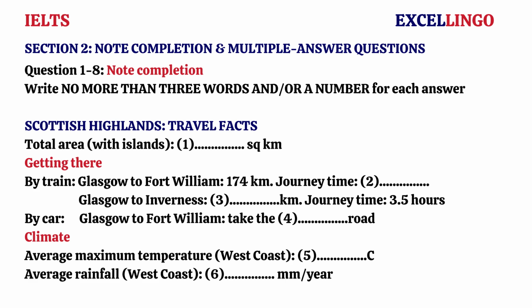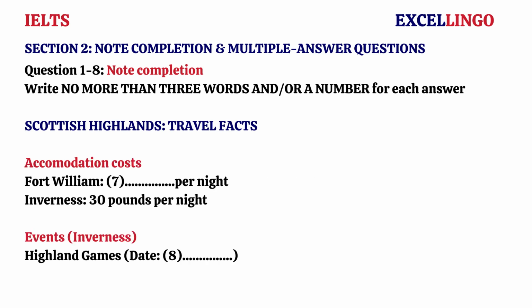You can expect it to rain a lot too, particularly in the west, where annually as much as 2,000 millimetres regularly falls, though this helps account for the rich variety of vegetation and wildlife. When you get there, you'll find there are plenty of reasonably priced places to stay. In Fort William, for instance, you can find a room for the night in a small hotel or a bed and breakfast for just £25, or for £28 to £30 in Inverness. It's probably a good idea to book ahead though, especially in the summer months.